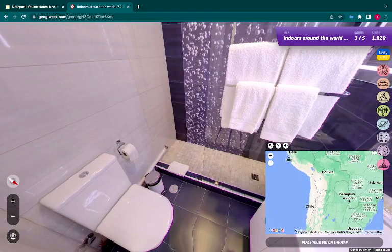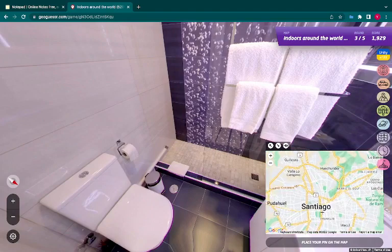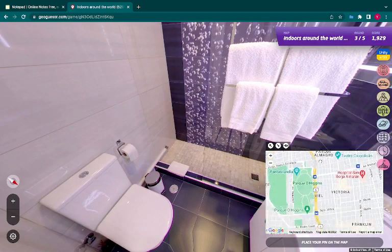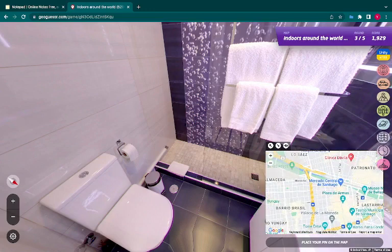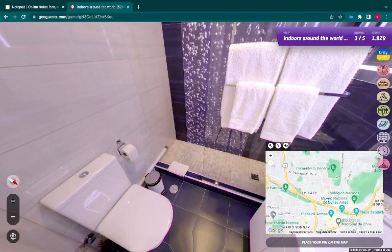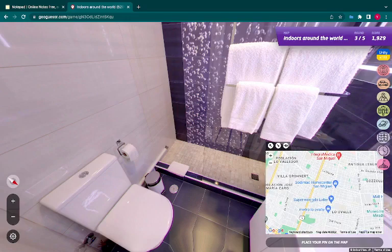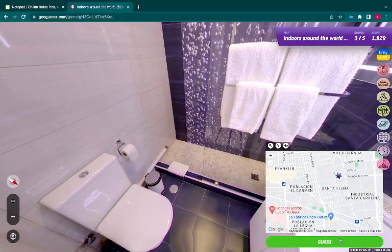It's like a small bathroom, so perhaps we're somewhere populated, like a city setting, an apartment setting, so we'll go somewhere in Santiago. I'll just pick a hotel. Could you imagine if I picked the right one? No, they're hospitals, not hotels. Come on. Where is a hotel? Do they not put hotels on the map? Whatever, I'll just go here.